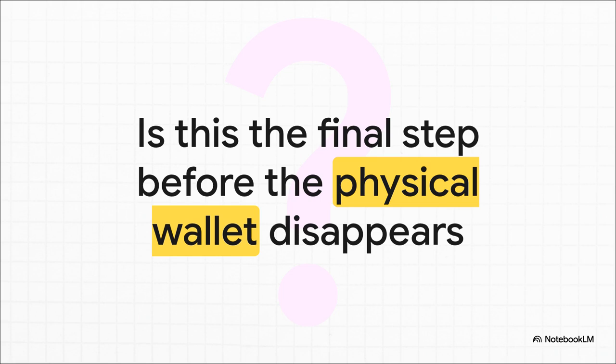See, this isn't just about two ways to pay. It's about how credit itself is evolving. It's becoming more instant, more integrated into everything we do, and more invisible. So as these systems keep blurring that line between paying for something and borrowing money, you have to wonder, are we watching the final step before the physical wallet disappears for good, becoming just a relic of the past?